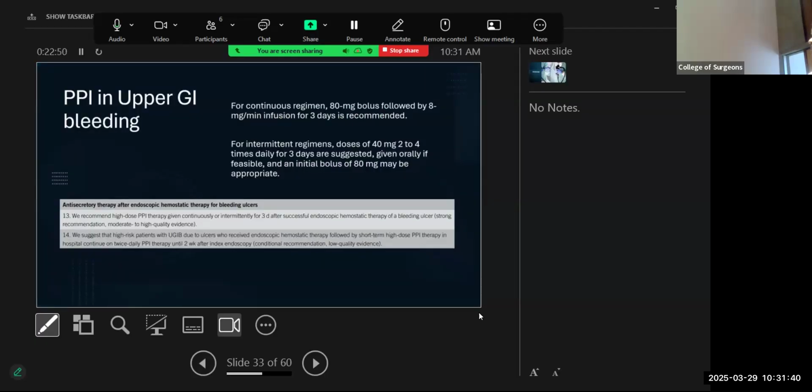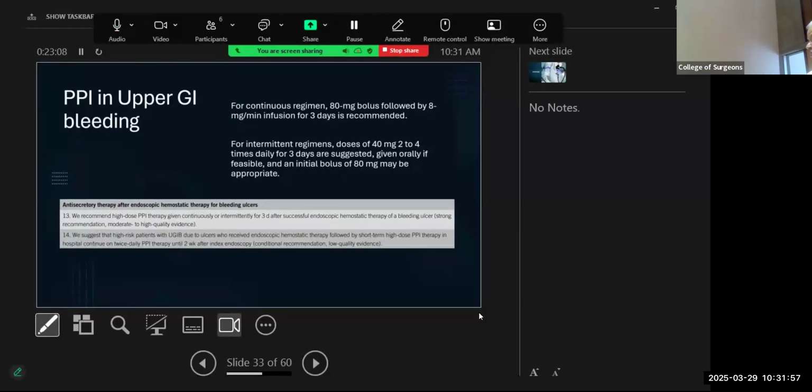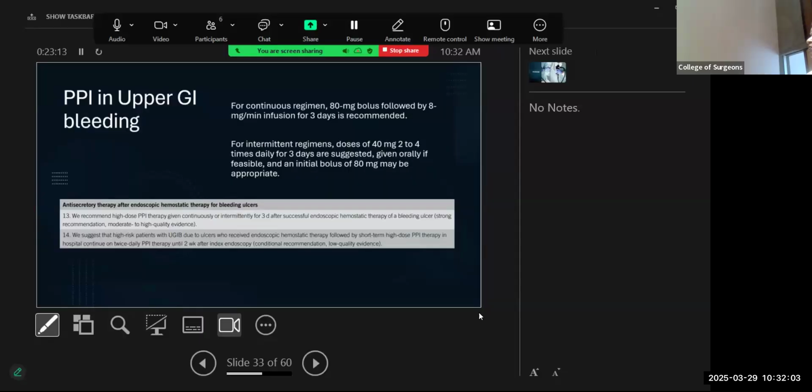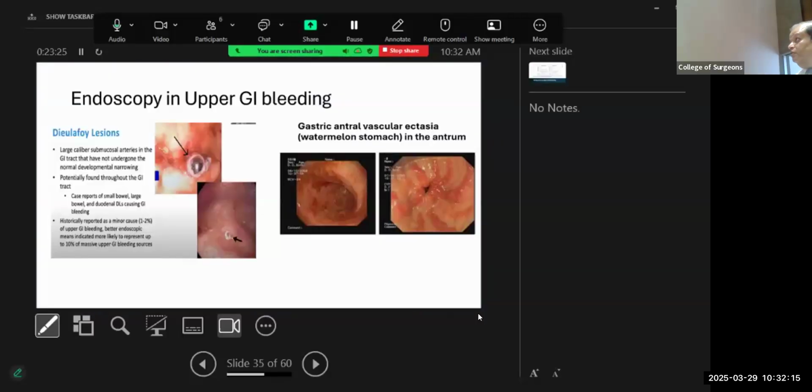This is for ulcer bleeding, the two regimes I mentioned earlier: the 80 milligram bolus and the infusion, or repeated boluses, 40 milligram, 2 to 4 times daily for 3 days. And we go for the endoscopic therapy. Every upper GI bleed who is admitted should have at least an endoscopy within 24 hours.